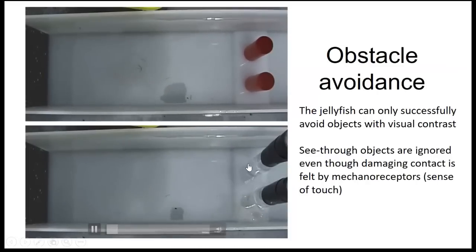But down here, we have see-through obstacles under the water. And you can see the poor jellyfish here. I apologize for the low contrast in the animal, but there is actually a jellyfish pulsing down here. And even though the mechanoreceptors are telling the jellyfish that it's about to destroy its body, because it can't see the obstacle, it can't avoid it. So it keeps on trying to fight its way past this one until it dies. So this clearly shows that this is a visually guided behavior. The lower lens eye is seeing these obstacles and making them able to avoid them before bumping into them.